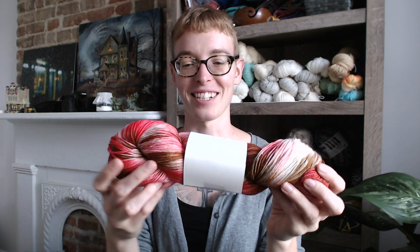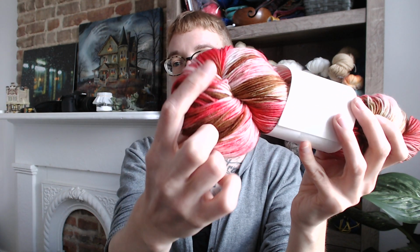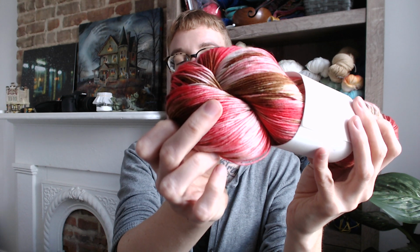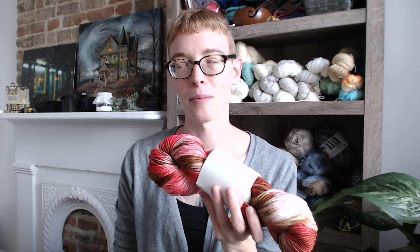And as a reminder, the prize for that is going to be a skein of my holiday Christmassy colorway for this year, which is this chocolate peppermint bark. I'm not going to say it wrong this time. It has some reds and some natural cream, and then the brown for the chocolate. And this is inspired by those little squares that come out around Christmas time. I totally love them. They're my favorite.